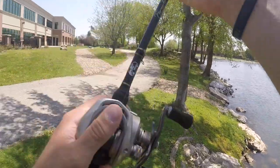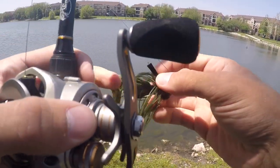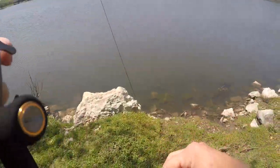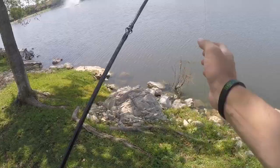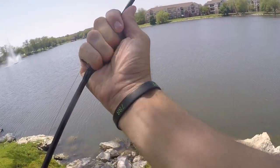Oh my god. It came out, guys. Oh my god. I've gotten the male to bite and the female to bite on the same lure.